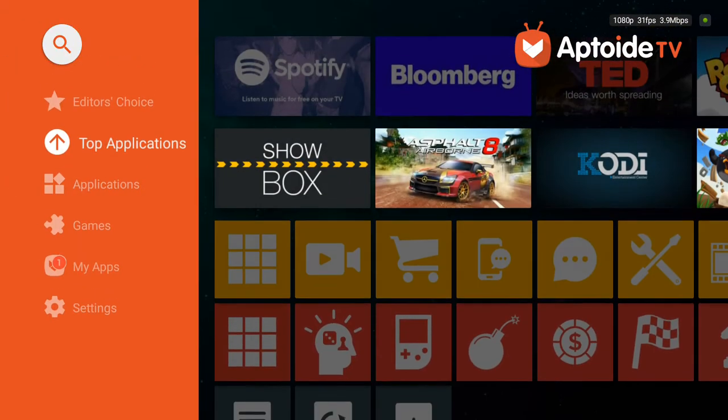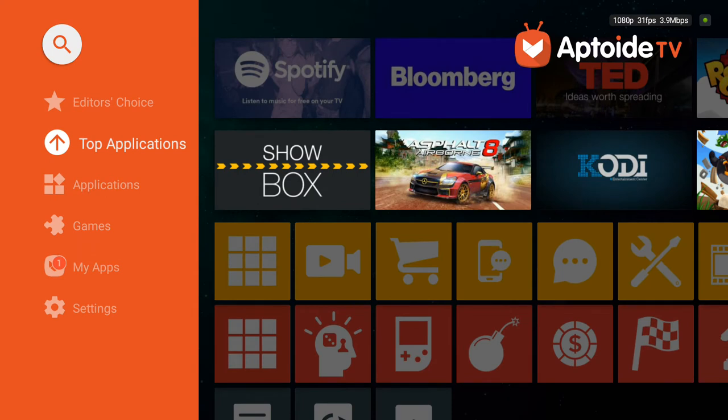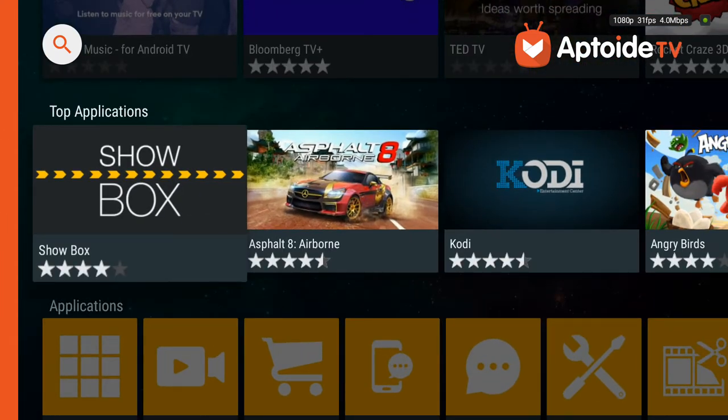Okay, and then here we go. Once again, we're in another menu now. This is the top applications menu, and I don't know how they categorize these as top applications. I'm thinking maybe they're the apps with the most downloads, or the highest ratings. If you press right to move over, these are a little different than the icons we saw previously in the applications and games menus. These are thumbnail shots.